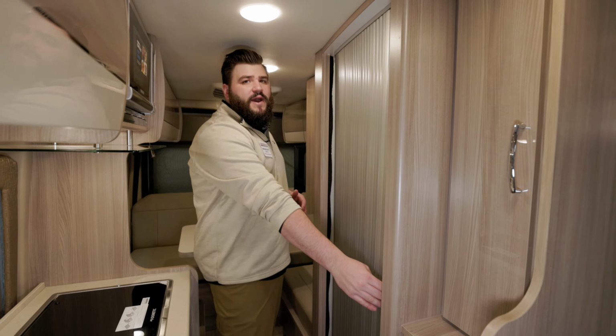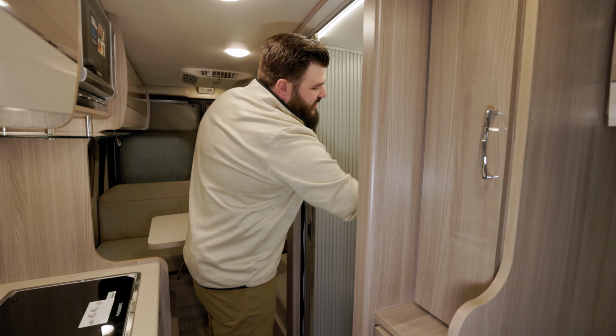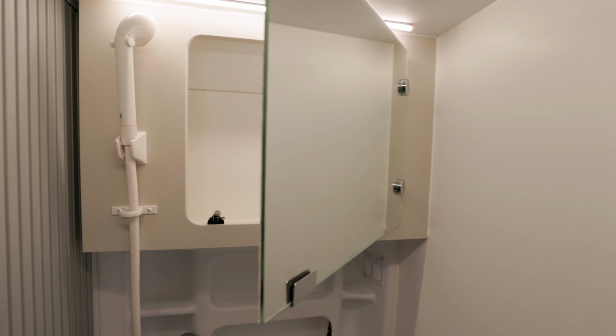Stepping into the wet bath, we feature a swiveling cassette toilet, a flip down sink with a swivel head. Opening up the mirror, we have just a little bit of extra storage.